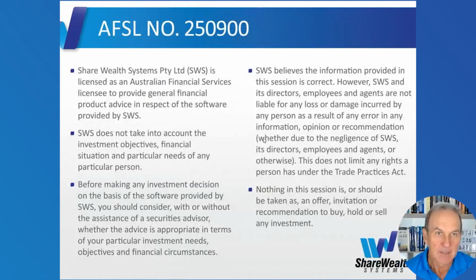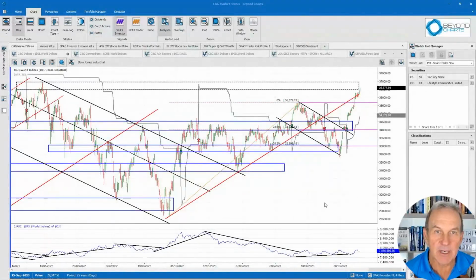Before we do that, I have to tell you everything we covered today is general investment advice, and there's no personal or specific investment advice that's been provided here. We are going to be looking at live price data or up-to-date end-of-day data, and nothing should be construed as direct investment advice. Right, straight to the Dow Jones.